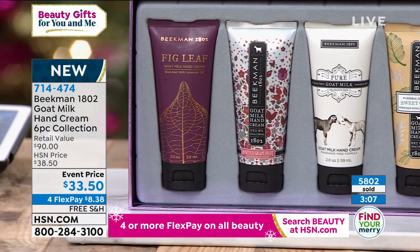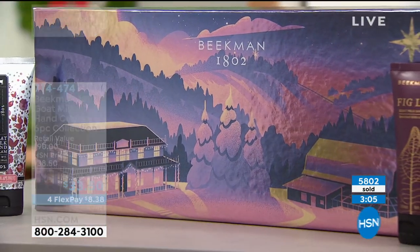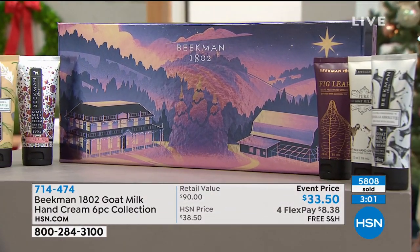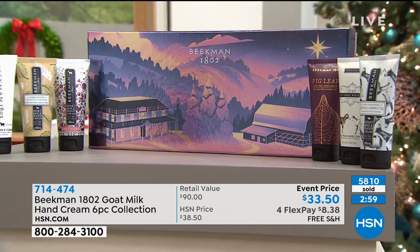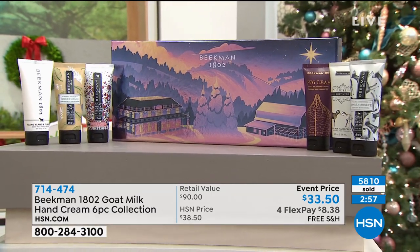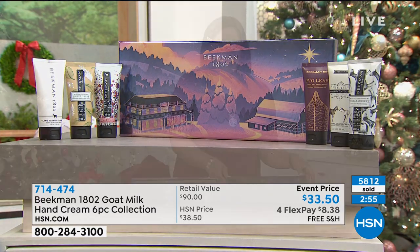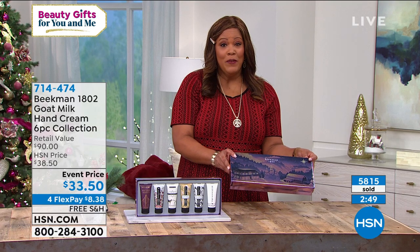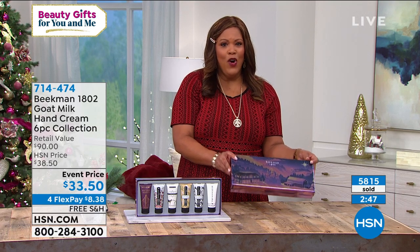They're being instructed to. Even if you have kids in middle school or college, there's something in here for everybody, a scent for everybody to love. It can be as simple as a cute little stocking stuffer with this inside, or somebody like grandma may get the whole set, because everybody goes to grandma's house. Oh, isn't that great?